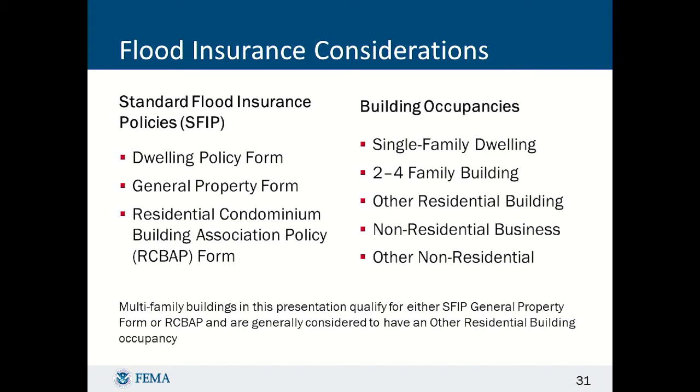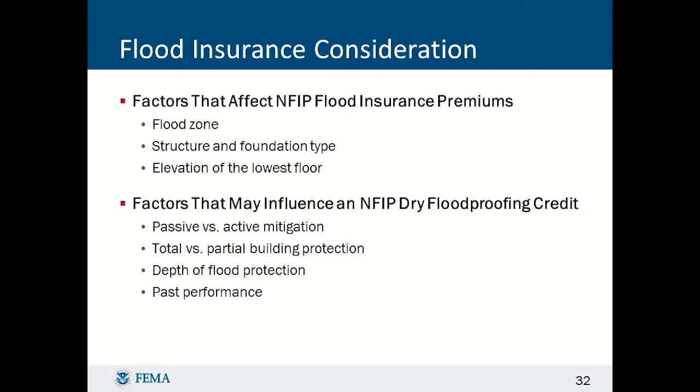For insurance rating purposes, the NFIP has 5 building occupancies. Multifamily buildings addressed in this presentation are typically considered other residential buildings. Factors that influence the NFIP flood insurance premium for multifamily buildings include the flood zone, the structure and foundation type, as well as the elevation of the lowest floor compared to the base flood elevation.